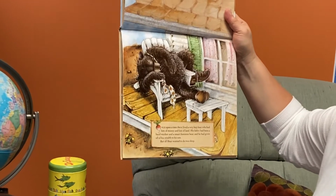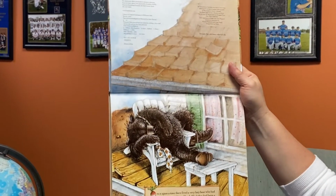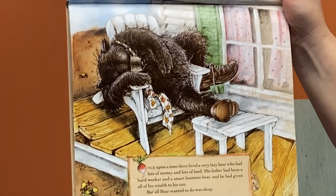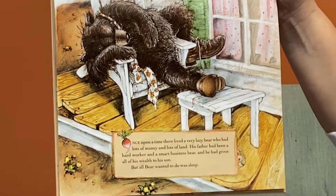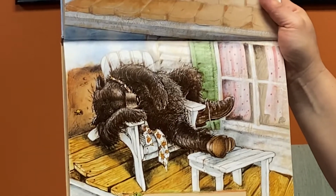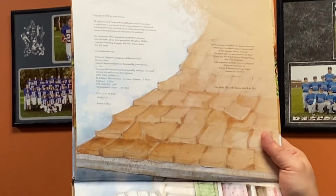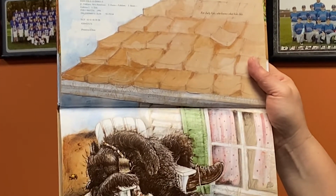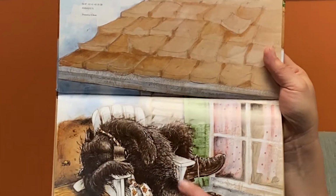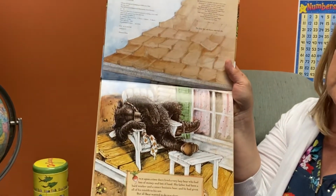Once upon a time, there lived a lazy bear, a very lazy bear, who had lots of money and lots of land. His father had been a hard worker and a smart business bear, and he had given all of his money and his land to his son. But all Bear wanted to do was sleep. I love how he sleeps with his shoes on.